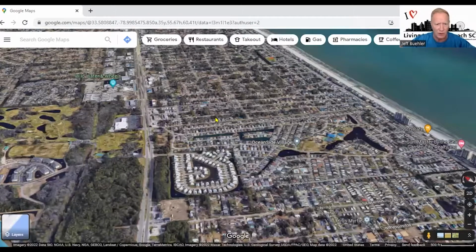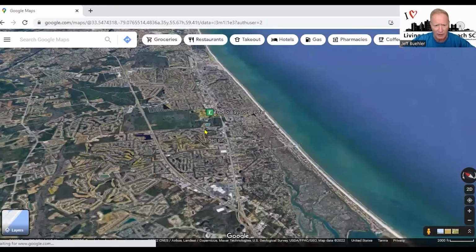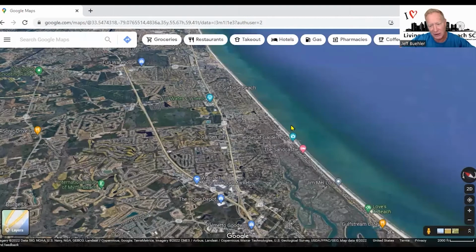We're going to scoot out a little bit more. We're going to zoom out. So we've hit Garden City here. Here of course are the beaches and Surfside Beach. Surfside Beach and Garden City Beach really tend to blend together. You're not going to notice much of a difference between the two as you're cruising along 17. I'm sure people who live in Garden City are going to say Garden City is better than Surfside and vice versa. Garden City is a little bit further south.